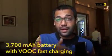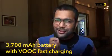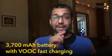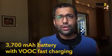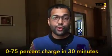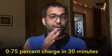Now, because you have a 6.4 inch display and so much real estate to play with, there is a 3730 milliamp hour battery. But the interesting bit is this also comes with VOOC charging, which is Oppo's take on super quick charge. Like OnePlus has their Dash Charge, Qualcomm Snapdragon processors have their Quick Charge. Now VOOC is Oppo's secret sauce on top of the quick charge that will ensure that you get a day's battery usage in literally half an hour of charging.